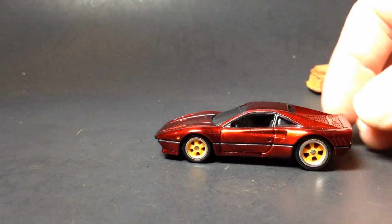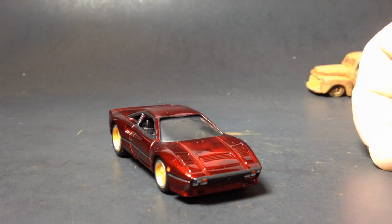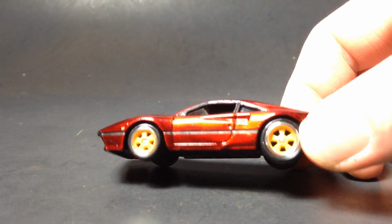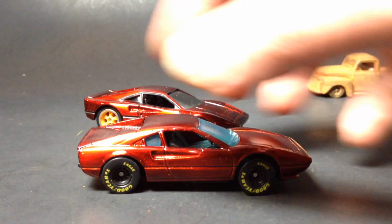Detailed it out. These wheels, I think, look awesome on this. This casting was super beat up when I got it. Tried to polish up the windshield as best I could. But pretty cool. I think it turned out pretty good. So there's that Ferrari. And then I've got this Ferrari, which turned out okay.